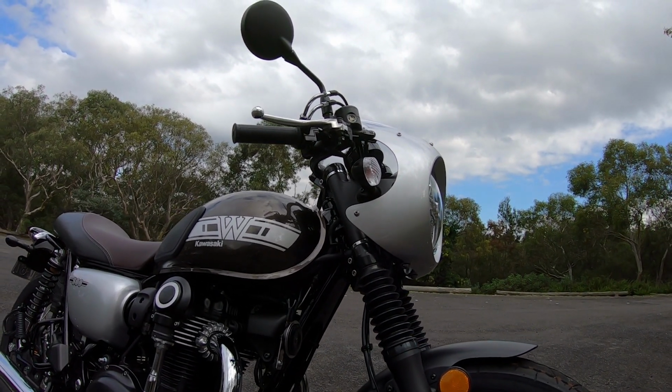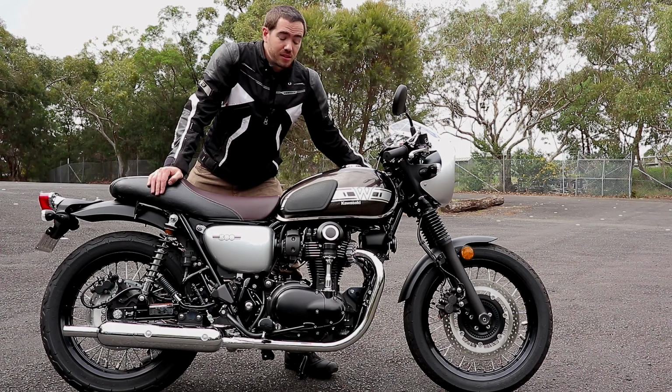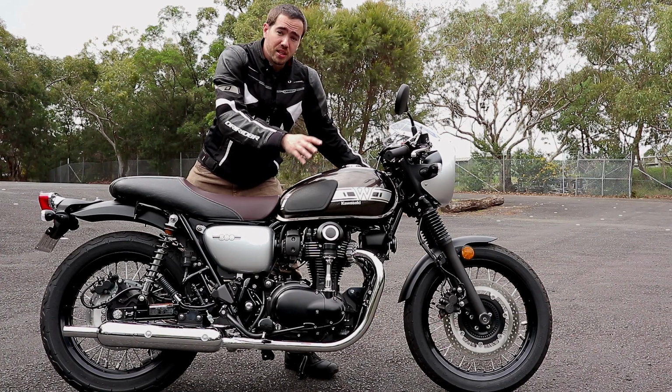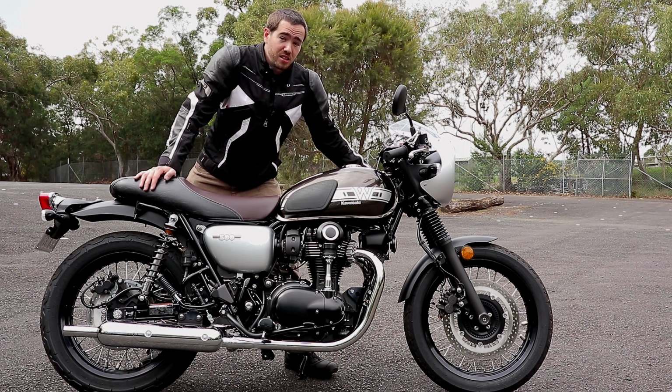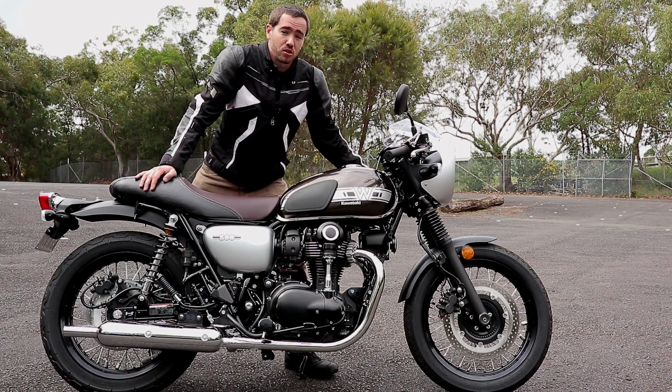I would love to go out on the weekends and have a bit of a cruise on this. Obviously, the styling is going to be the first big draw card, but if you like the looks of this bike, I think you're going to find it's a really impressive thing to ride as well.